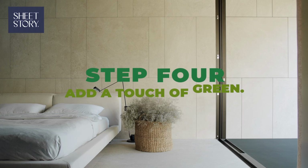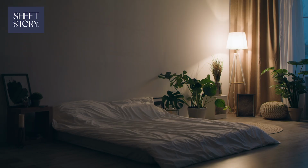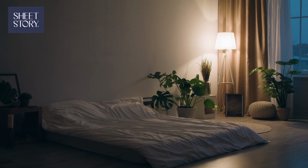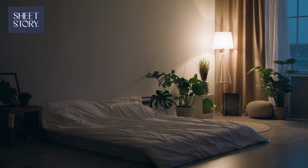Step 4. Add a touch of green. Even in a minimalist room, a little greenery can bring life without adding clutter. Choose low-maintenance plants for a fresh, clean look.